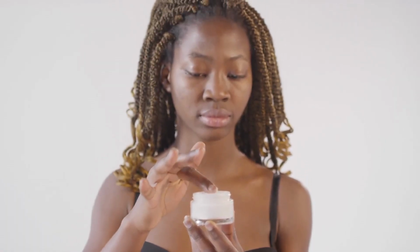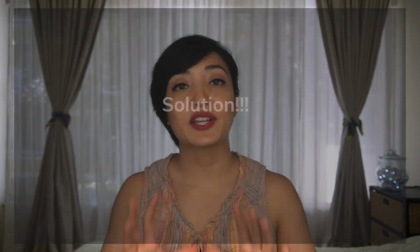It's your personal preference, but what I would say is don't have the perception that a 10-step routine is the only way of getting a flawless skincare routine. So that's the mistake that we make. Here's the solution for it. For a normal everyday routine, you only need 4 products. Those are cleanser, exfoliator, moisturizer, and sunscreen. These are the products that everybody needs on a daily basis.